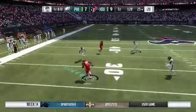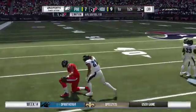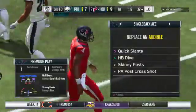On 1st and 10, Watson. It's a short one here, complete to the tight end. And he's able to get out to the 32, brought down there. 7 yards, the pickup on the pitch and catch.